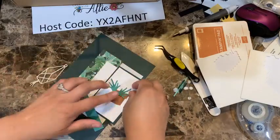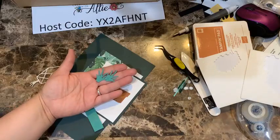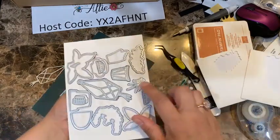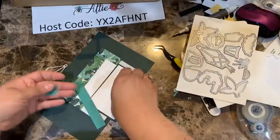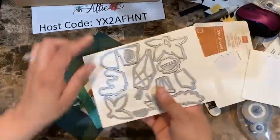So that's okay. And then we have these two pieces, again the same die that we used on the first card, and it is this one. And we have already stamped our pot and die cut it with this one.